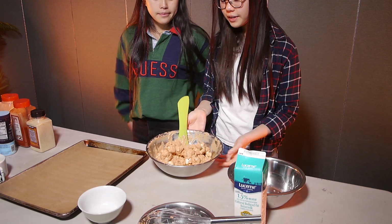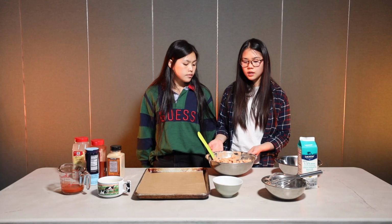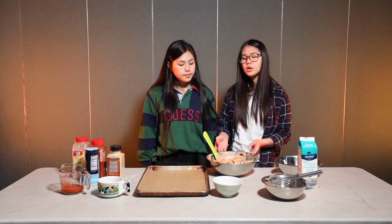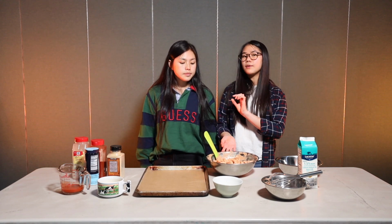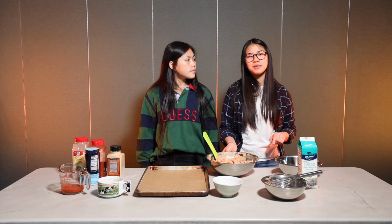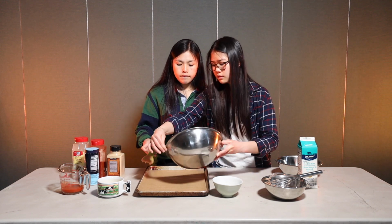Mixing the cauliflower is all done, but it will require a little bit of patience. And now you can spread it out on your baking sheet and make sure there is room in between each cauliflower so that the air can circulate inside the oven and make it really crispy. I'll pour it on.